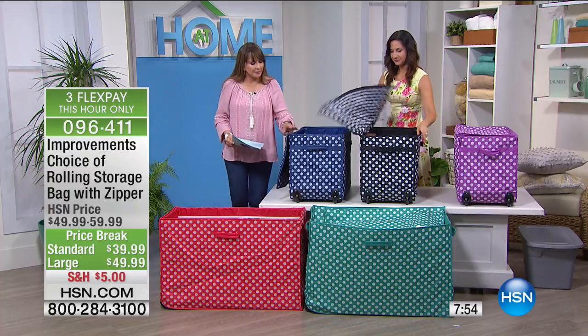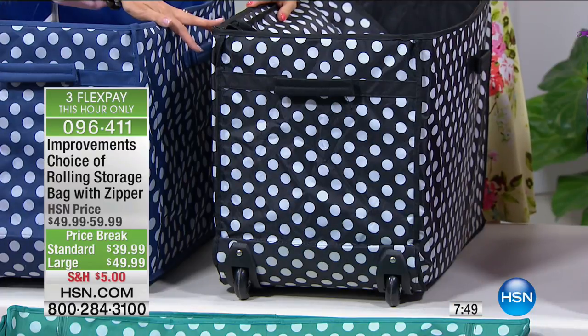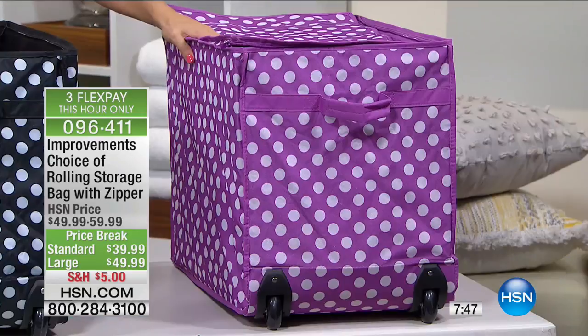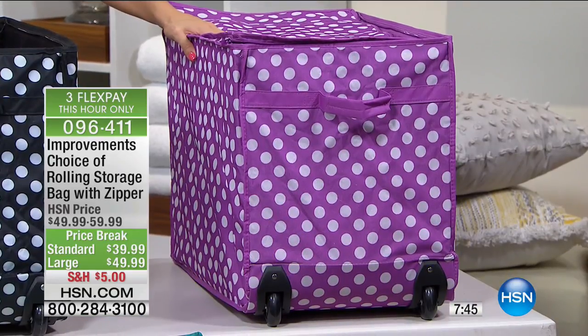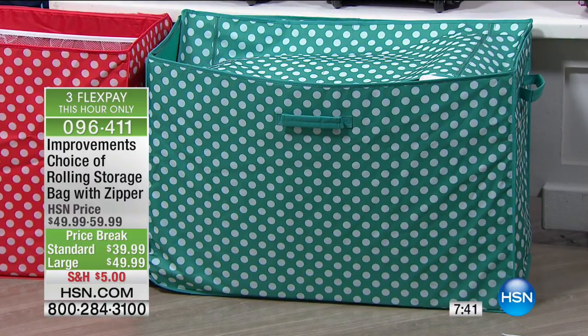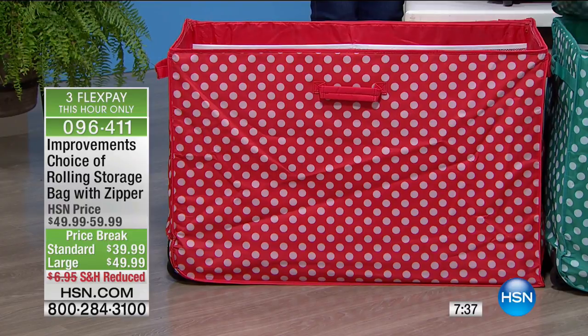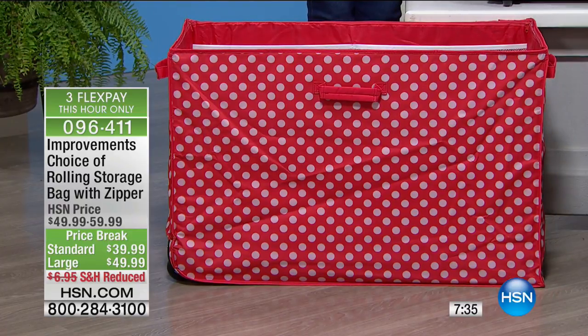So we've got the navy dots right here. We have black polka dots right there, and then we have the purple polka dots right there. In front, there is the sea green color, and then here is your coral. And that coral is a reddish orange, like a persimmon color. But look at this, guys. The two sizes, so you can really see the difference.